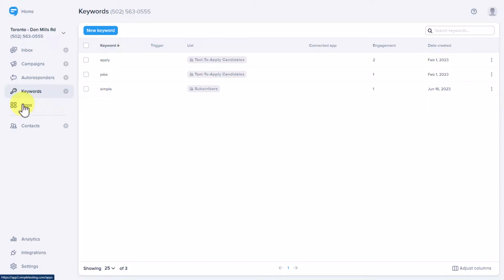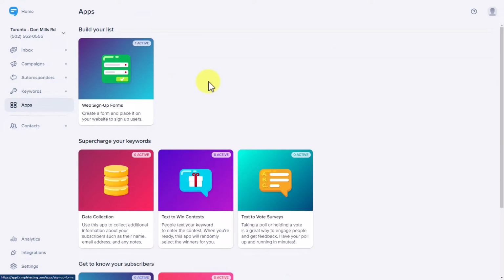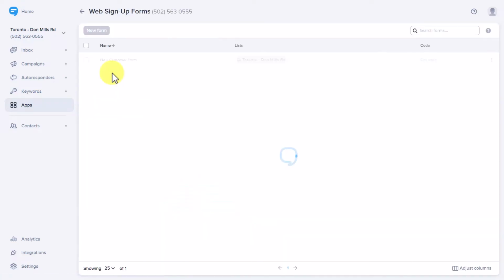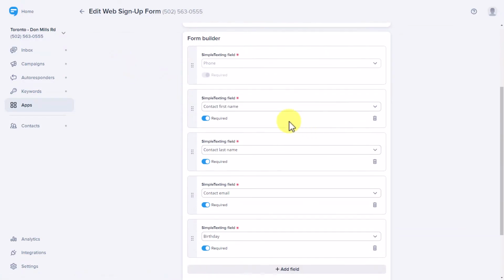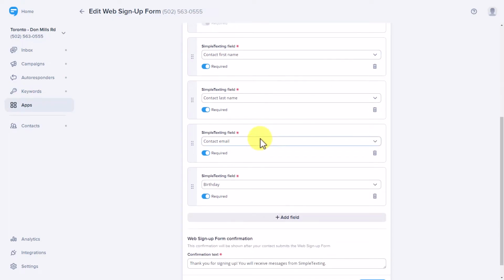Another common method is to include it on a form. So if you're already collecting phone numbers, you can include an opt-in checkbox so that they give you permission to text with them. But here within Simple Texting, you can also create your own web sign-up forms. So for example, I've created a form called New Customer Form, where I can include as many details as I want, including first and last name, their email address.